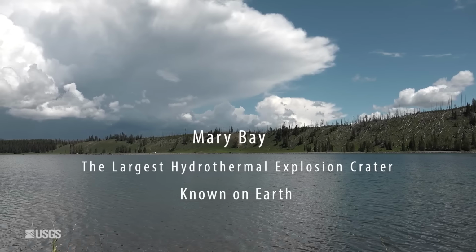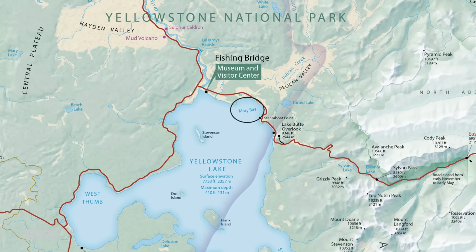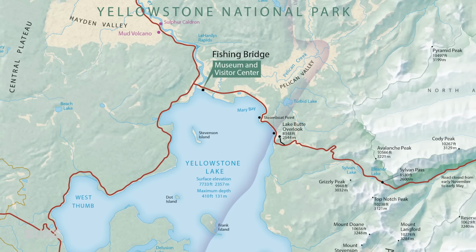Hydrothermal explosions in Yellowstone can be huge, leaving craters hundreds of feet across. The largest known hydrothermal explosion event in the world occurred in Yellowstone, Mary Bay, on the north side of Yellowstone Lake. It left a crater 1.5 miles across. Smaller events tend to happen about once or twice, maybe even 3 times a year in Yellowstone National Park, often in the backcountry, so they may escape immediate notice.